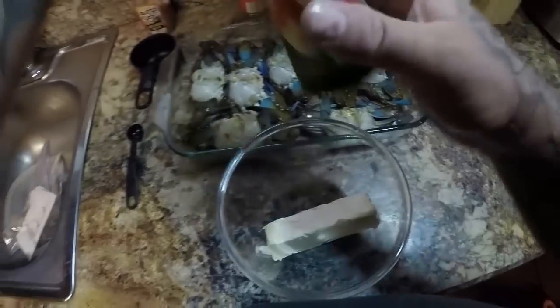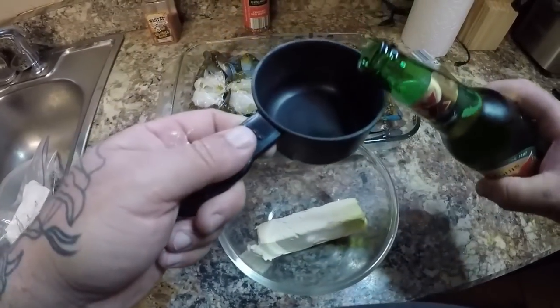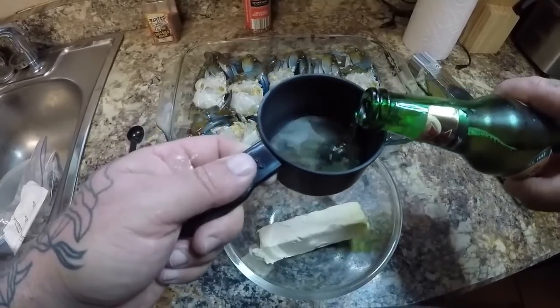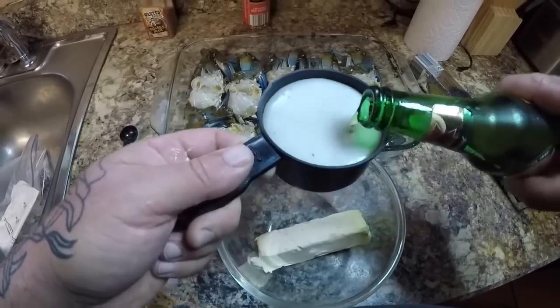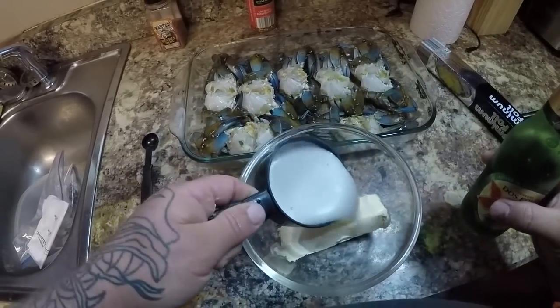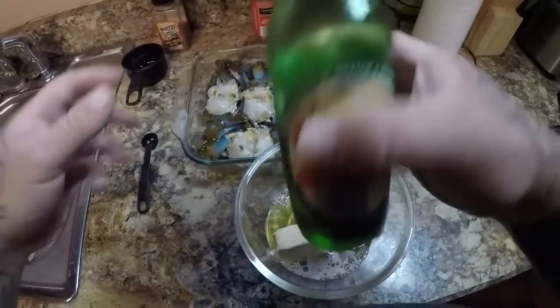And you're going to need some beer. This happens to be Zaseki's. It's what I have in the house, but you can use any beer that you like. You can use 1 cup of beer. About like that. Put that in there. And you can drink this if you like.